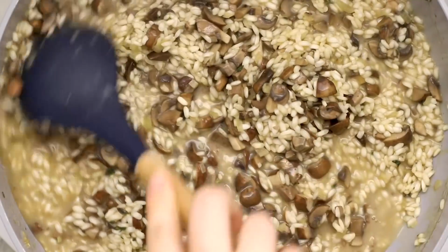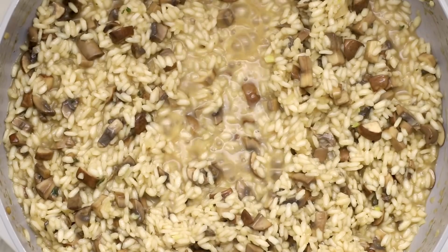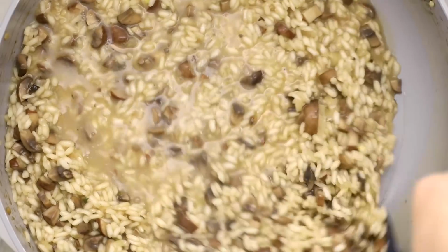Unfortunately, risotto is not one of those things where you can just set it and forget it. It is pretty involved, but this would be a good thing to make ahead of time with your date, or you can all just hang out in the kitchen and have a nice chat while you're making it, because it's not too skill intensive, it's just more time intensive.